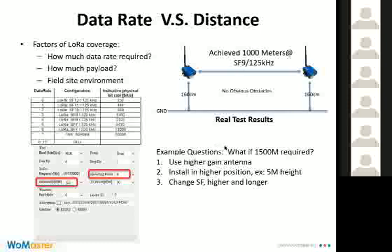Here I also give you an example question. What if 1,500 meters is required for the communication? The first thing you can do is use a higher gain antenna if you don't want to change anything. The second thing you can do is install at a higher position, for example from 160 centimeters to 5 meters, to provide ultra long distance capability. The third thing you can do is change the spreading factor.